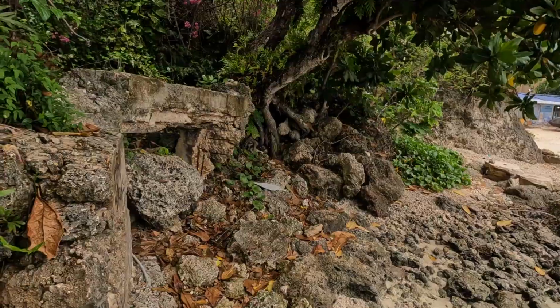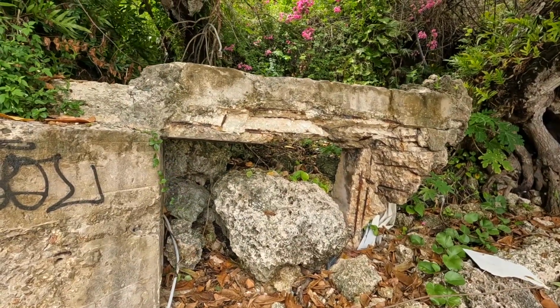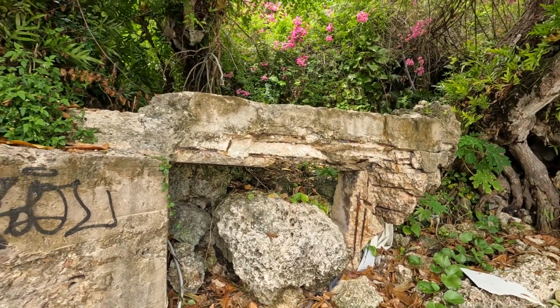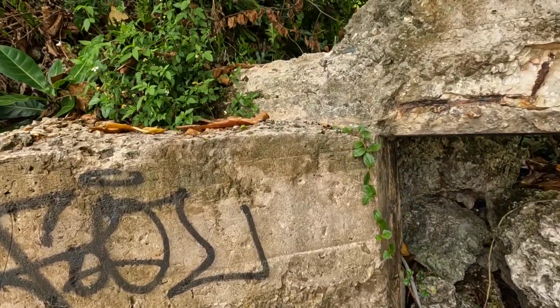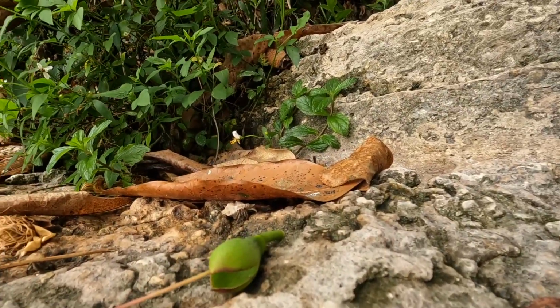I don't know, maybe. But my other question is like, what is this? Maybe this was like an old thing that they made during the war as a lookout point, a place to defend from. That's kind of what it looks like. Maybe they had a gun in there at one point. Could be totally wrong. But check this out, guys. There's like a little hermit crab. Hey, little buddy.